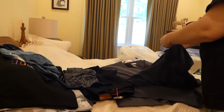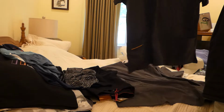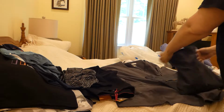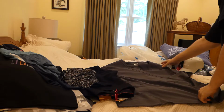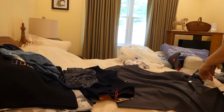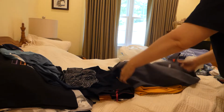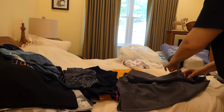And I got me some shirts for work, some scrub tops. This is a GT Performance top, $9.99. Just a regular scrub top. And this is Scrub Aid. And this was $8.99. It was really cute because it has these little things on the side. It has extra pockets right there. Pretty.